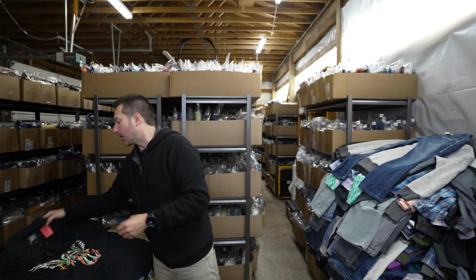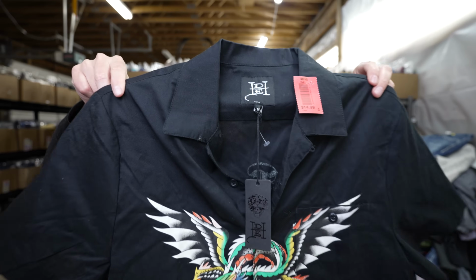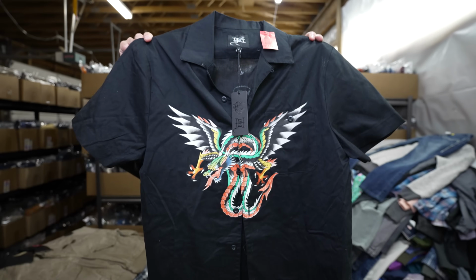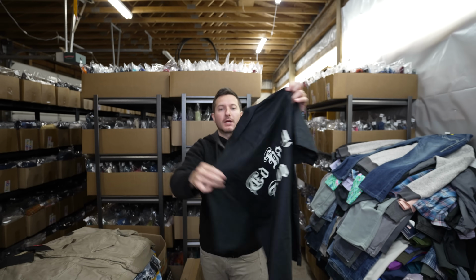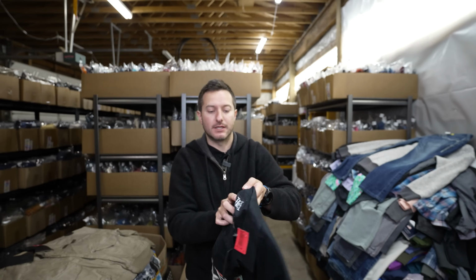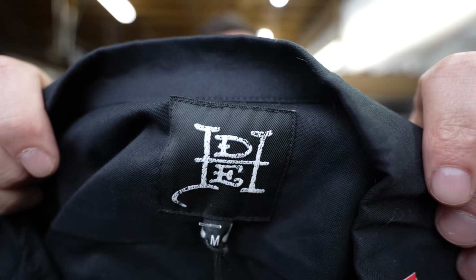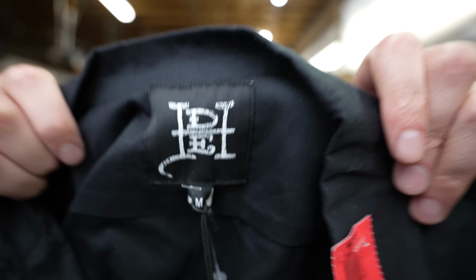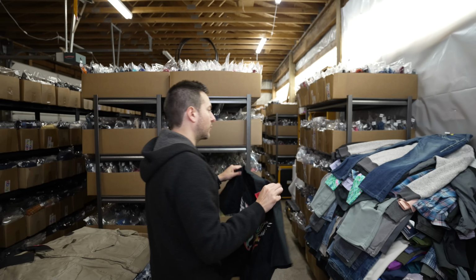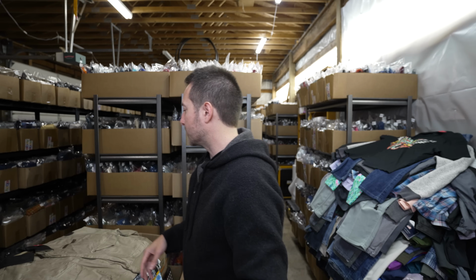This is an Ed Hardy new with tags button-up shirt. Ed Hardy anything is a pickup for me. Has a really cool graphic on the front. Ed Hardy tattoo on the back, new with tags. This is what the tag looks like. If you can find Ed Hardy jeans, you should jump for joy and do a happy dance, because Ed Hardy jeans go for really good money, and they usually have some crazy embroidery on the back or the front. So Ed Hardy's a good one.